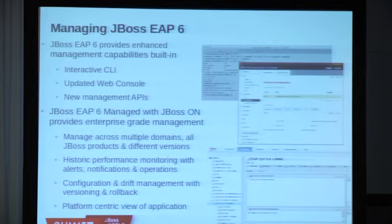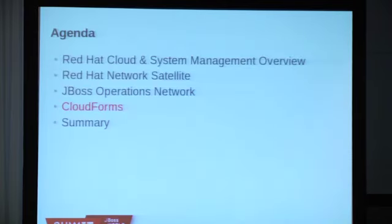So again, if you're managing JBoss environments today and you're dealing with issues in areas around provisioning and deployment, configuration management, monitoring and availability and performance, we encourage you to give John a look. And if you have any further questions, as Chris mentioned, I'm happy to take those at the end. So with that, I'm going to turn things back to Chris, and he's going to talk about managing RHEL and JBoss in cloud environments and some of the new capabilities that we've introduced for that in CloudForms.